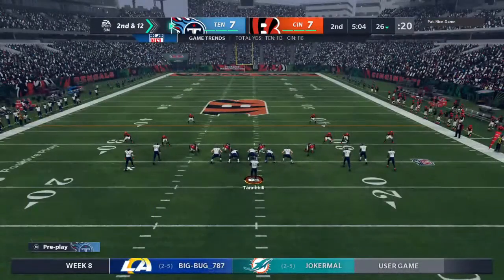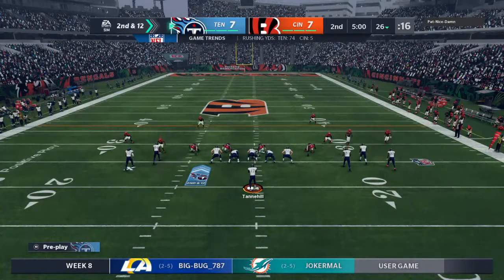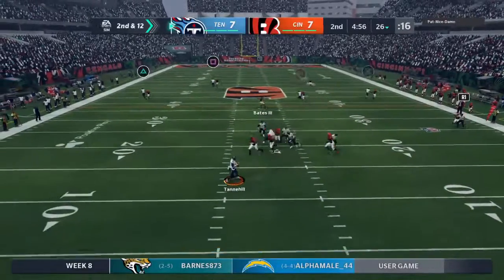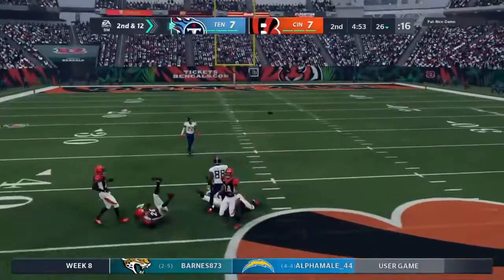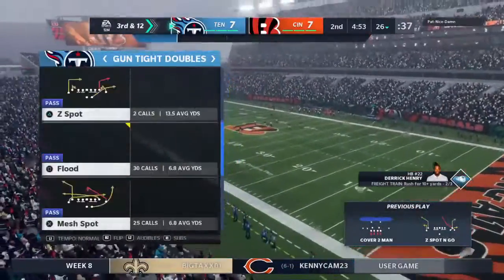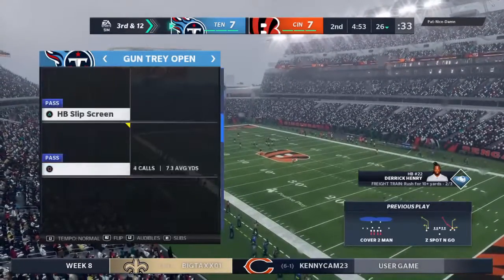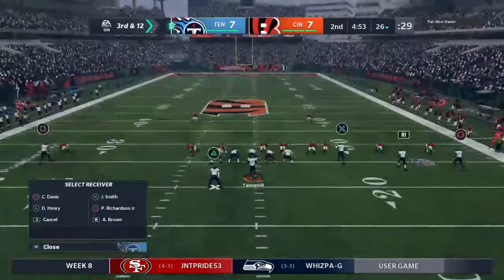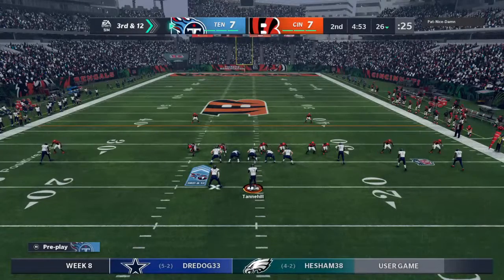First play of the drive goes the wrong way. Here's 2nd and 12. A shotgun snap for Tannehill, going up top. And boy, that one drops incomplete, but if he was hit a fraction sooner, it may have been a fumble. Early on, the running game's been working well, and the offensive line has been pleased by that. The thought process there, catch those safeties creeping up, trying to help against the running game. They tried to hit them over the top, unsuccessfully.